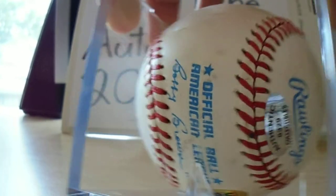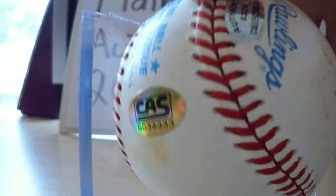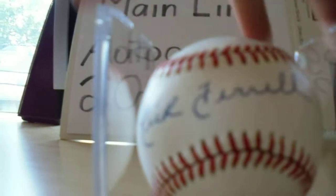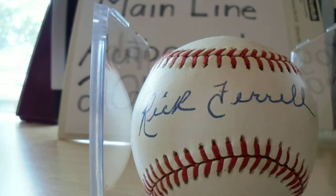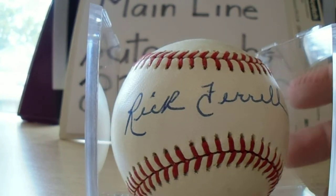Another Bobby Brown ball. Had some authentication from a group called Authentic Collectibles, but there's the CAS. In all honesty, I think these are the first 3 baseballs I have that are CAS authenticated, but they've been around for a little bit now. Not concerned about it.